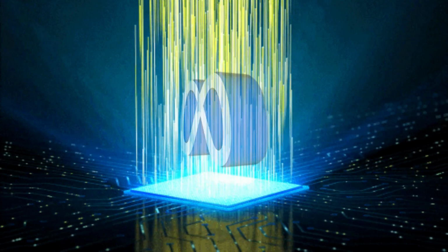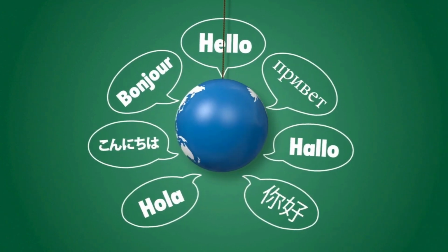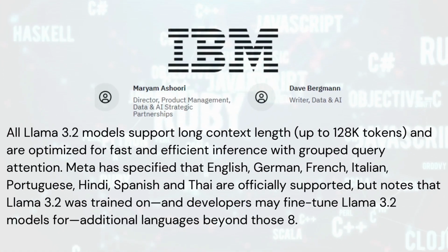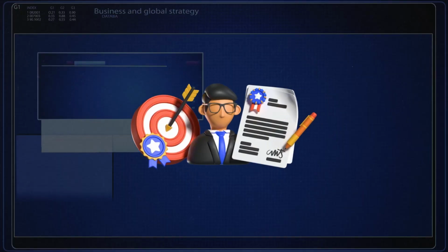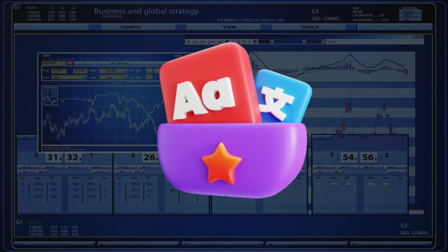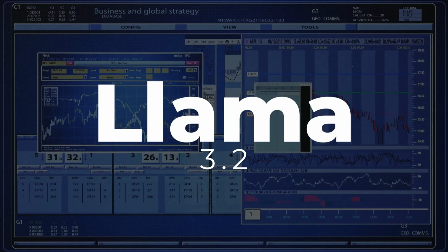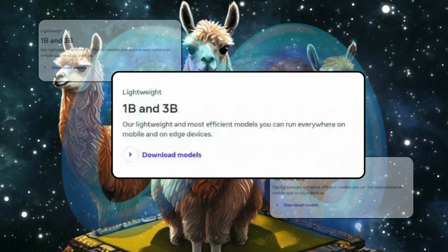These models aren't just smart, they're multilingual too. Right off the bat, they can handle 8 languages: English, Spanish, French, German, Italian, Portuguese, Hindi, and Thai. So if you're working on a project that needs to cross borders or juggle multiple languages, Llama 3.2 has got you covered.